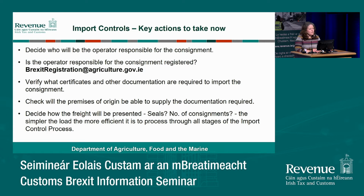Just another thing to think about at this point in time is how the freight will be presented, because that can have a very big impact on the efficiency of the checks being carried out. So I mentioned at an earlier point in time that there's a requirement to do identity checks. So identity checks are two types. Where there is a seal applied to the lorry by the competent authority in the UK, by an official in the UK, and that seal is entered on the health certificate, the identity check is a fairly straightforward check. It's just a check that the seal hasn't been broken and the seal number complies with the seal number on the certificate. So that we would envisage doing in the lanes in T7.